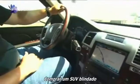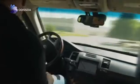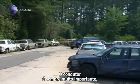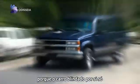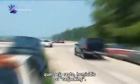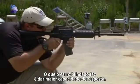Buying a $300,000 state-of-the-art armored SUV wouldn't be worth a dime if you didn't know how to drive it. The driver is always more important because the armored car by itself cannot recognize and avoid an attack, whether it's a kidnap, assassination, carjacking. What the armored car does is it gives us more ability to counter.